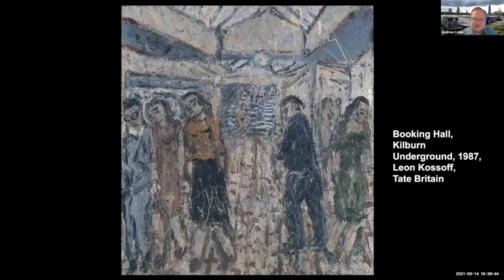Next and last, because we're now well into northwest London in Kilburn, which was as close as I could get to Kensal Rise, I'm afraid. But some of you may know Kilburn Underground Station. This is 1987, so we're still in the School of London. This is Leon Kossoff, born in London, but to Russian Jewish immigrant parents, part of the same circle as Auerbach. Kossoff and Auerbach both studied under David Bomberg at Borough Polytechnic in the 1950s, Borough Polytechnic taking us back south of the river. Bomberg was part of that same Vorticist group as Nevinson, who we saw earlier.